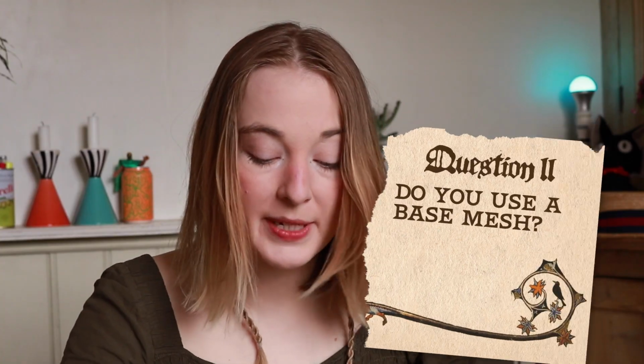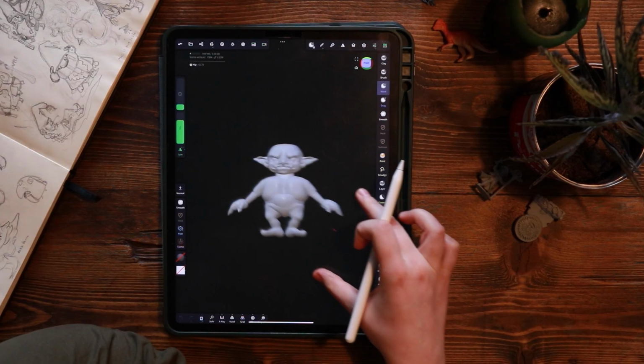I have built a few base meshes, which just makes it easier to sculpt faster. I've got one for humans, goblins, rabbits, and sausages. But let me show you how I make one.